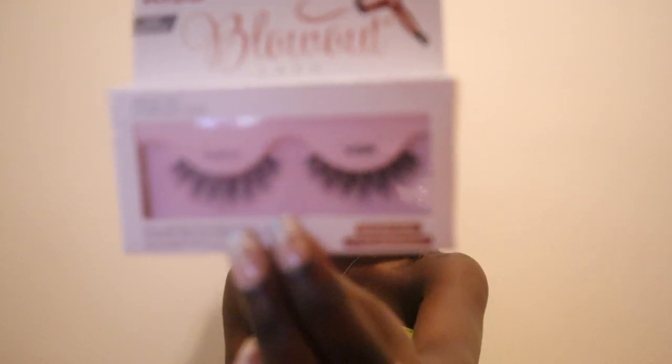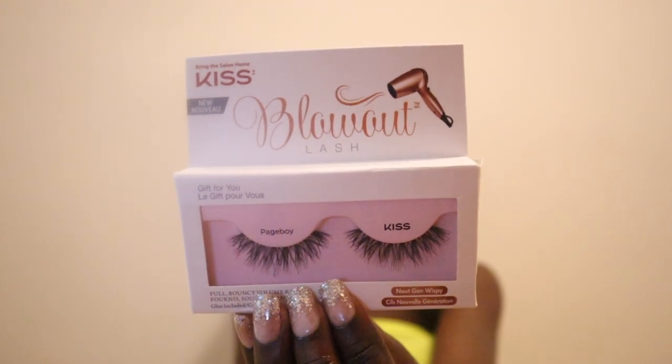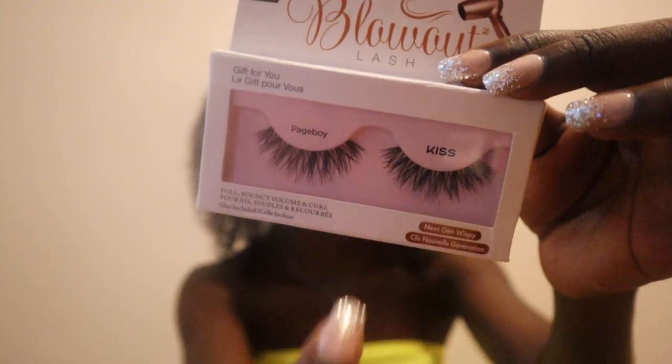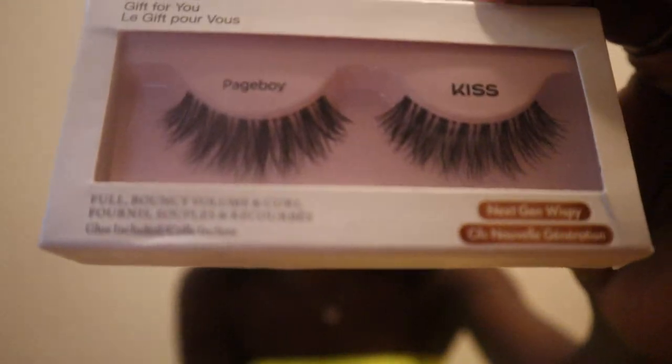And sis, look at her. What? I love it. It's a blowout lash. It looks cute. I mean, once I figure out how to put on lashes on my face, maybe I'll do it. And I love that it doesn't have that thick line, so it'll still look natural. I'm trying to put it on. You know, it doesn't have that thick lash band.